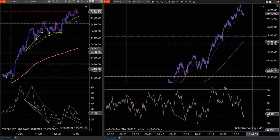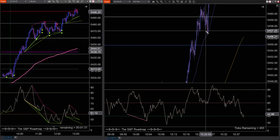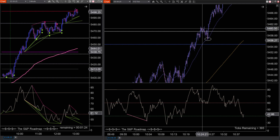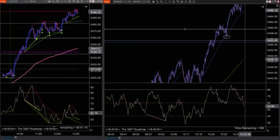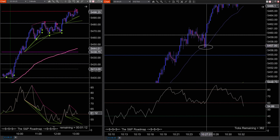But here's a textbook thing we teach in the roadmap service. If it holds the FMA on a pullback, we're expecting that to come right back and test that high. So if you did get short from up there, expecting the major roadmap level to hold, you only got maybe a 2-3 point scalp to the FMA. And that's why I tell you, if you're in a trade, the first target is right into the FMA.